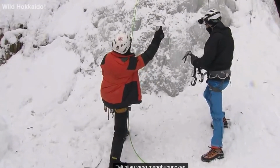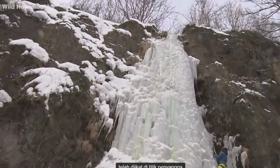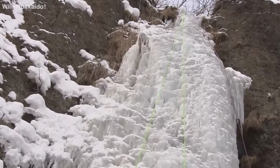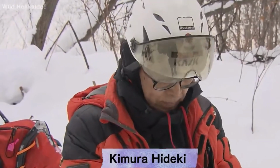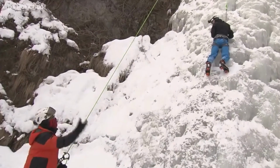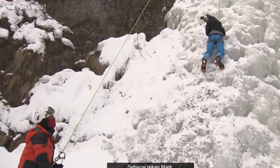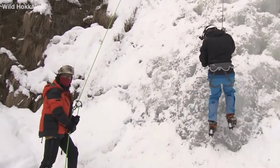The green rope that connects 2 people has been wrapped around the support point at the top of the falls. Kimura Hideki taught Mark how to ice climb. As Mark's partner, he'll be responsible for gripping the rope to prevent Mark from falling, even if he happens to slip.